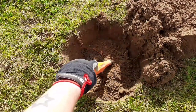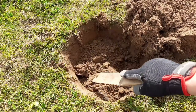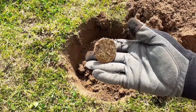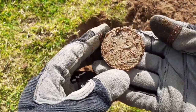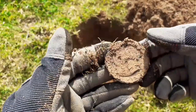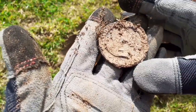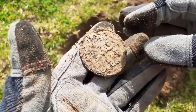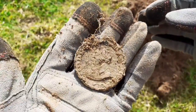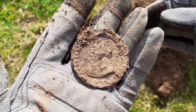This one's a 17. Right there somewhere. Oh, what's that? Oh, hello. That looks like it's got people on it. Oh, wow, look at that. Oh, that's one of those huge lead or pewter tokens. No, not tokens, medallions. God, that looks really brittle. Oh God, that's so cool though. Look at the size of that. Oh, I'm so chuffed with that. Find of the day so far.